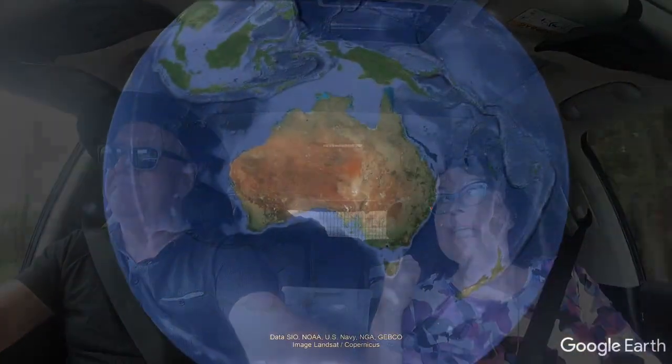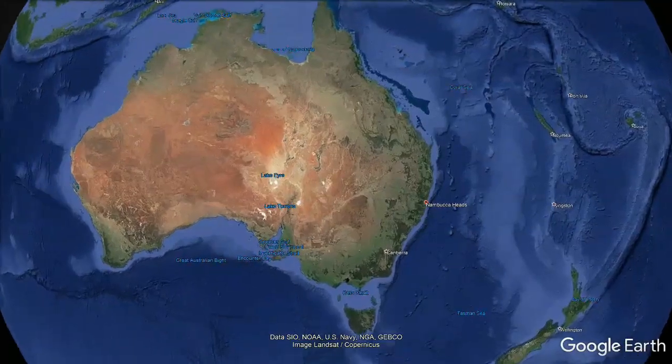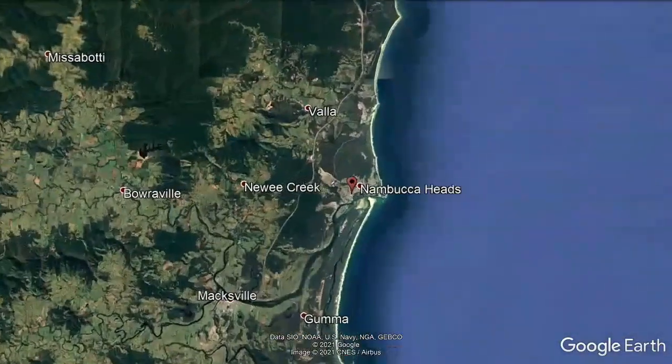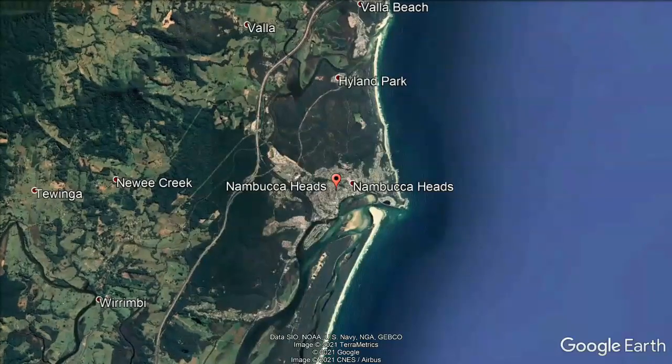Our next destination is Nambucca Heads. I've been wanting to go to Nambucca Heads for a long time, so I'm really looking forward to checking it out and seeing what's there. Yeah, I think it has more in the town than Brooms Head did, which didn't have a general store. Let's hope so. I'm looking forward to it too.